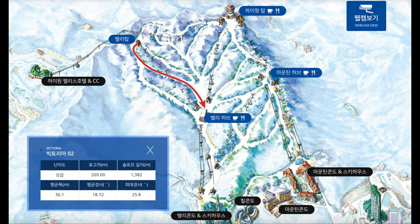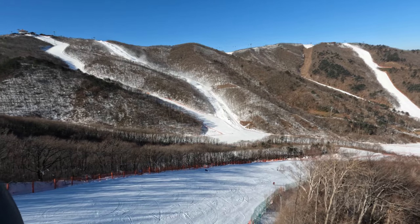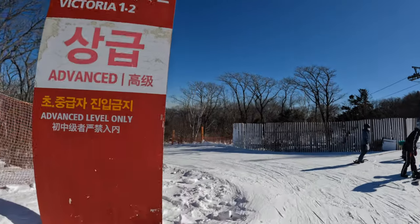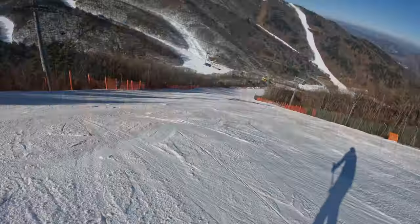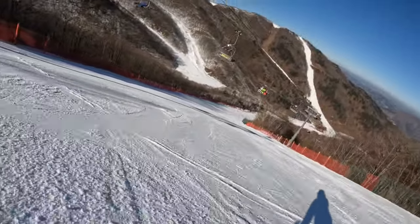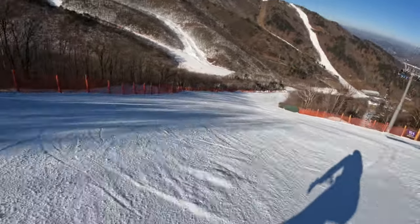This brings us to the final slope that was open, Victoria 2. As someone who grew up skiing a lot, this was the first time in Korea where I could feel a bit of adrenaline. There are almost no people, so you just get to charge at your own pace.